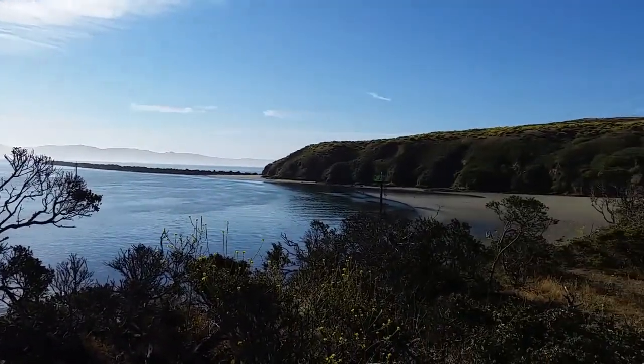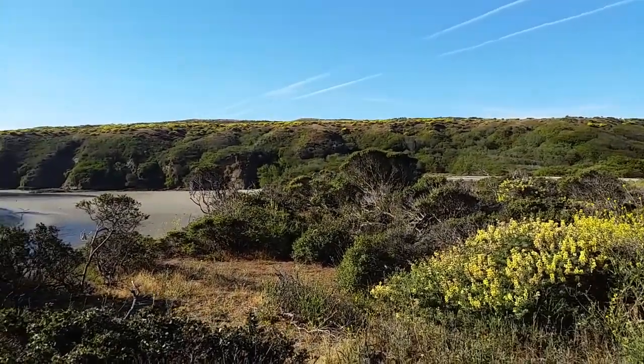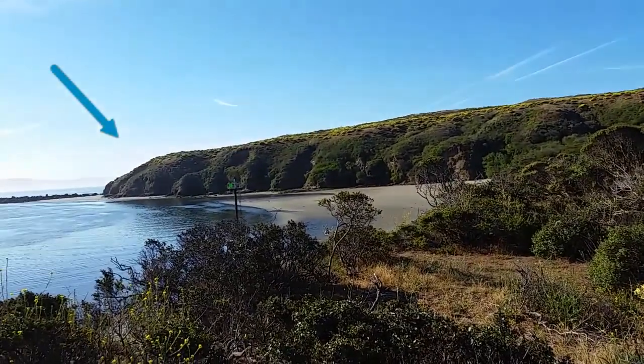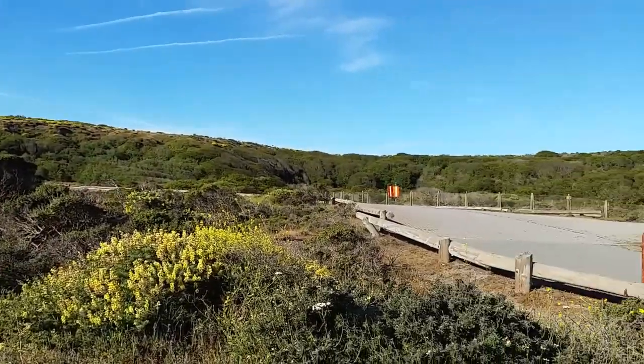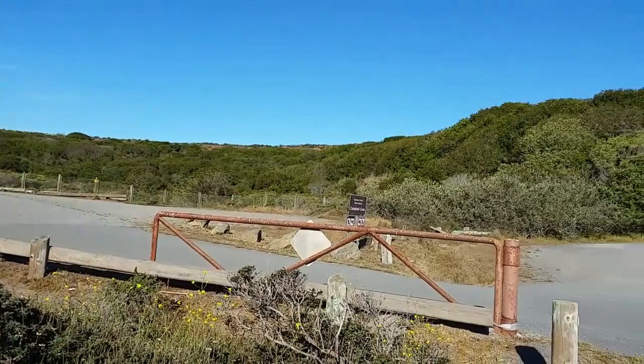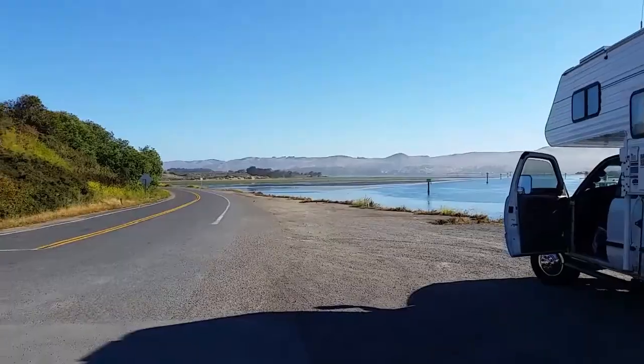Time for just a little more looky-loo around here. We are looking at Bodega Head. And there's the hills in the back. Nobody out and about.